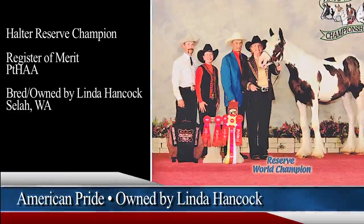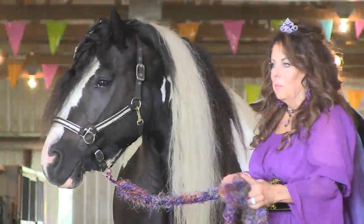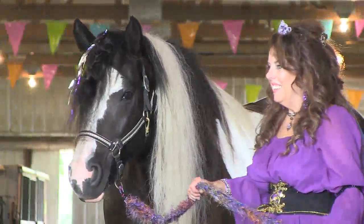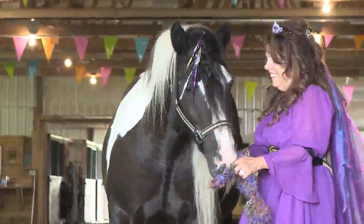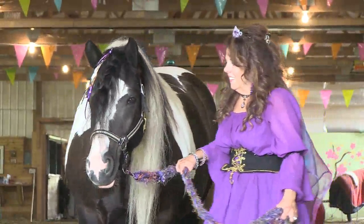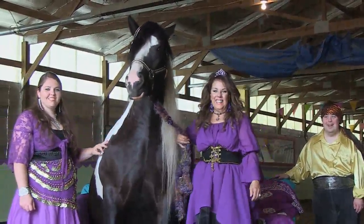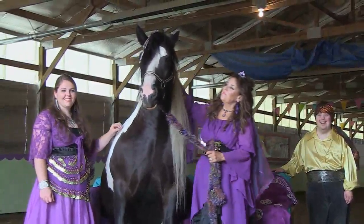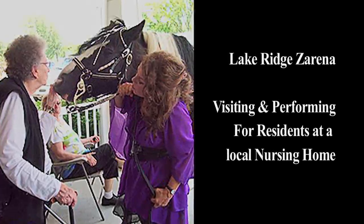A classic example of the product of the program is the beautiful mare, Lake Ridge Zarena. Her intelligence, athleticism, and heart have made her a performing star, having been featured in her own TV commercial. Zarena has done numerous performances to the delight of her audiences and has performed at nursing homes and other special events.